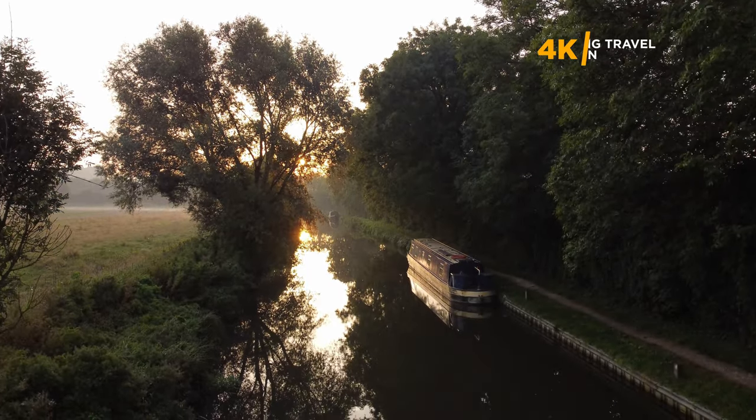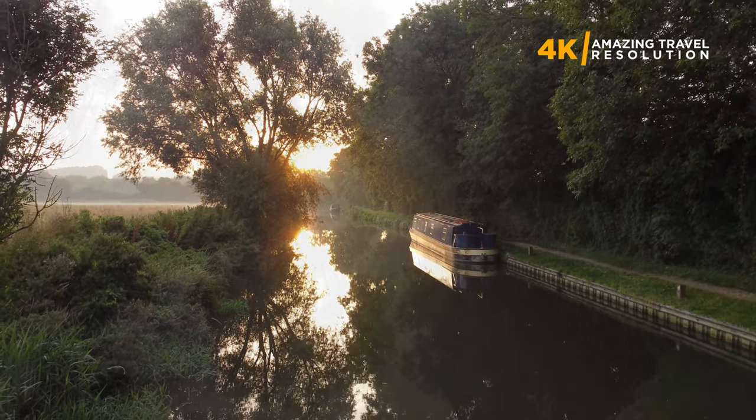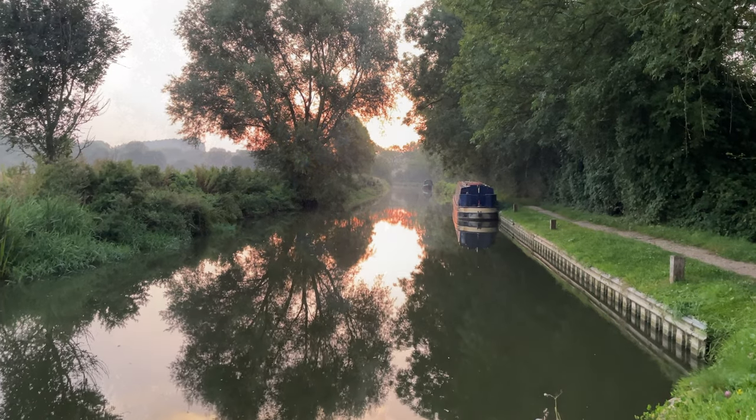Ready for a cruise? There's just enough room on the narrowboat for you to join us for a real-time cruise up the Oxford Canal.